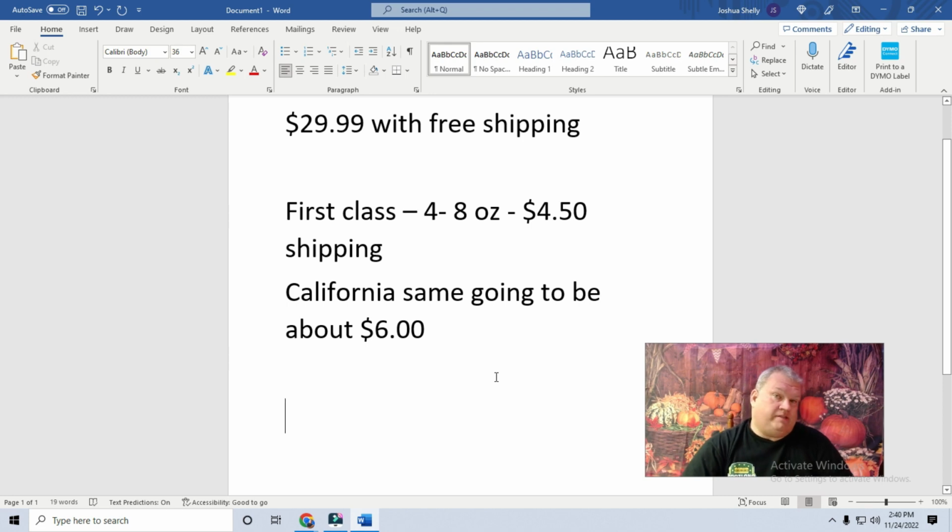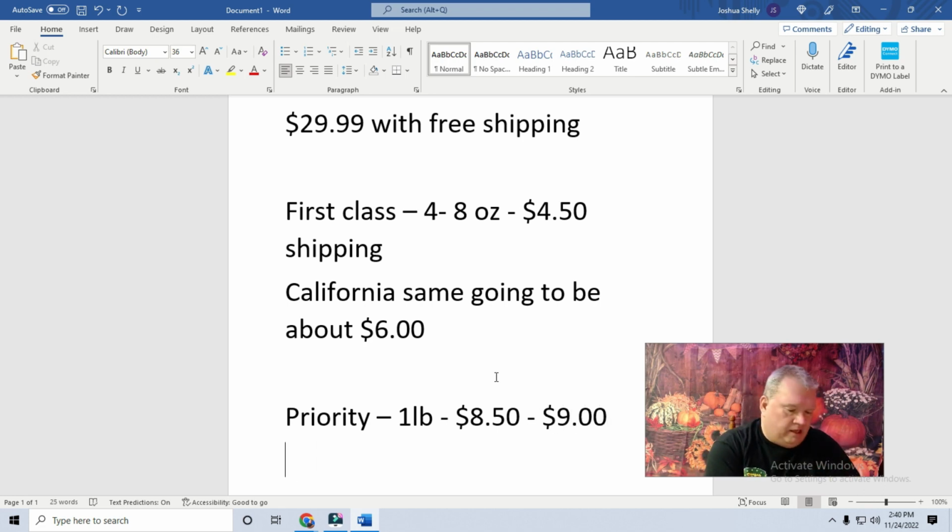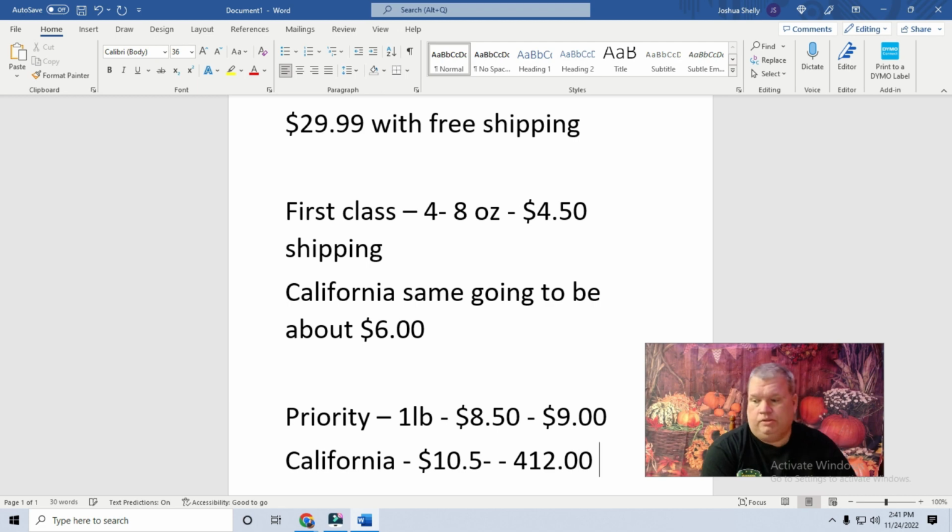When you get into priority, that's another ordeal. For a pound, priority is going to be around $8.50 to $9. And then again, California is going to be around $10.50 to $12. So you can see the difference.